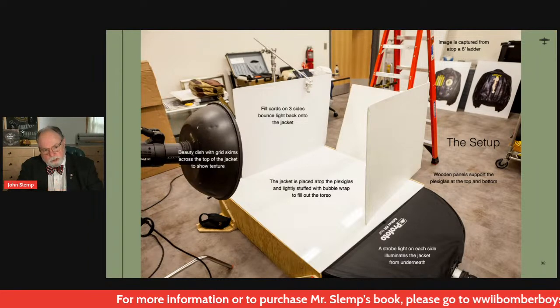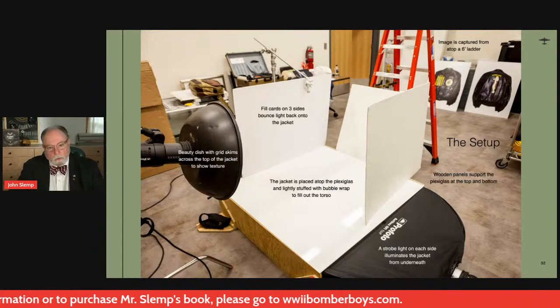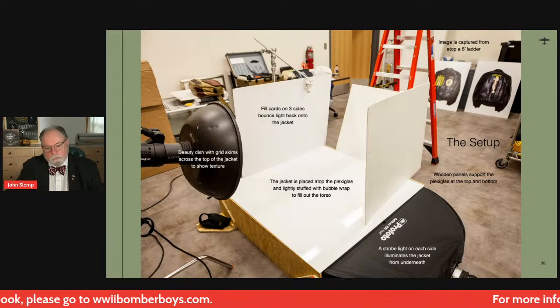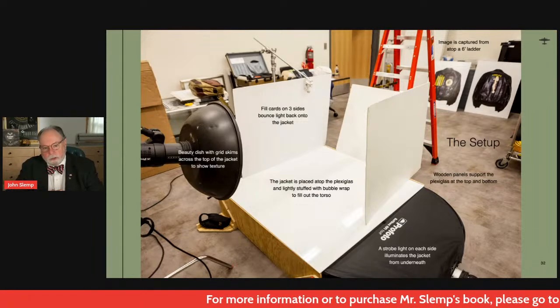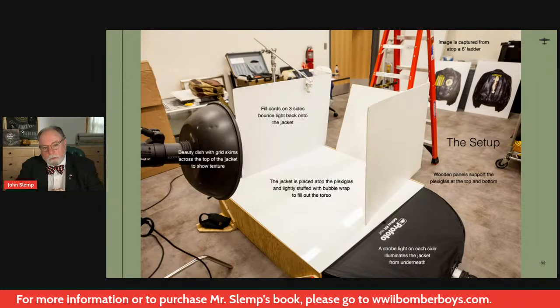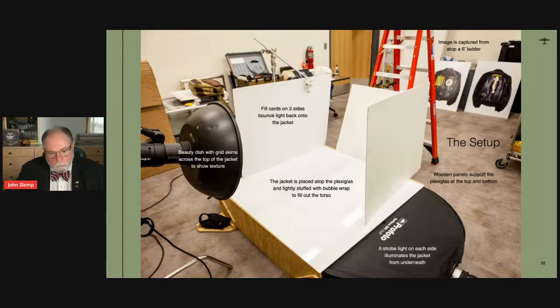And the jacket itself was illuminated with the beauty dish on the left and a grid, because I wanted to show texture in the jackets. I could have lit it with 2 soft boxes, but the soft box is called that because it's very soft light that comes out. It wraps around everything, and basically it fills in cracks and crevices and so on. So there would have been no texture shown per se. And I didn't really want that. I wanted to see texture.